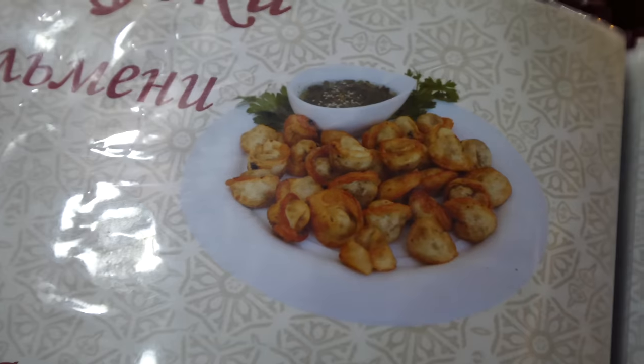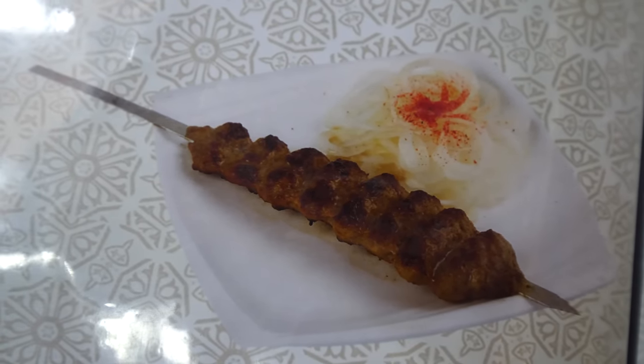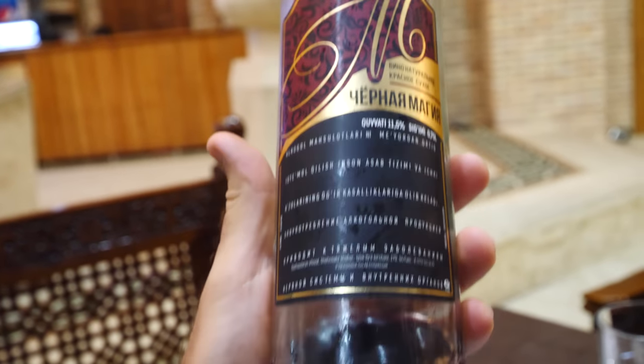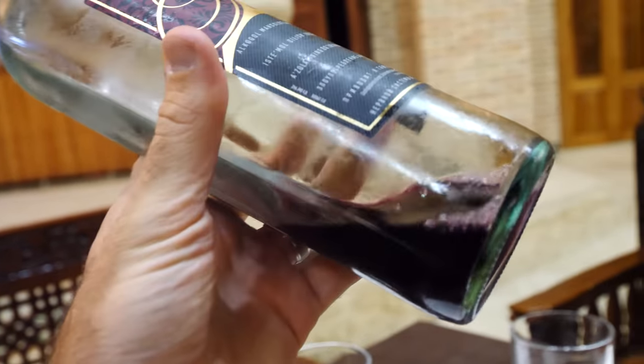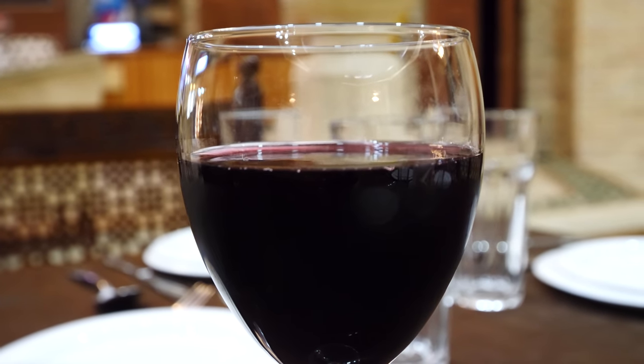Fried dumplings, very nice. And we have another kebab that's on the grill. So we've got a variety, and then we're also going to try some wine from the area. This area produces wine, so I've got to try some wine. I'm only getting a glass, there's no need to get a bottle. I'm not drinking a bottle by myself, and this guy's not drinking either. So, time to try the wine.